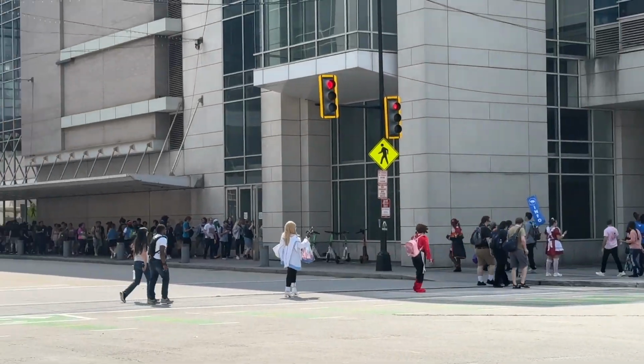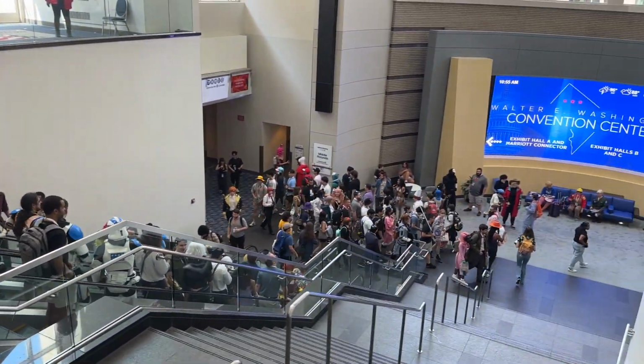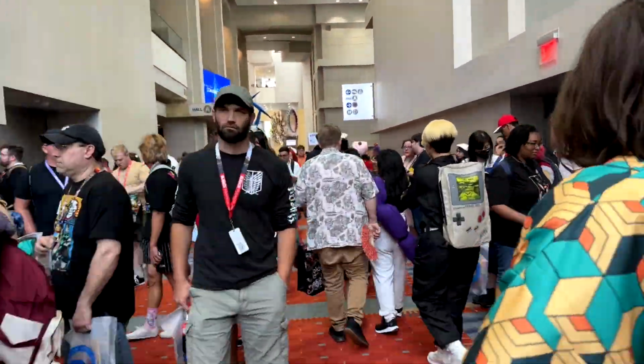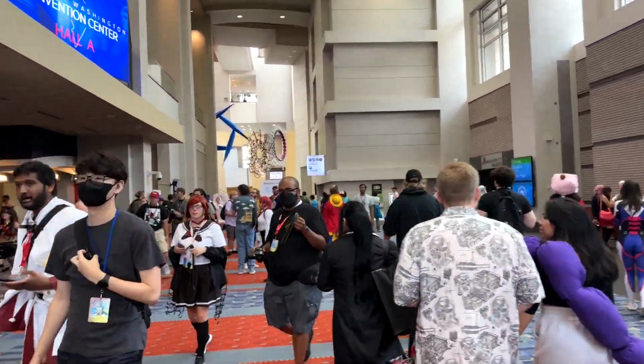Alright, second day. First day was actually pretty decent, and the second day was almost double my first day in revenue, which was awesome. As you can see, the line was already pretty long to get into the convention center when we arrived in the morning, and there was also a line to get into the Artist Alley Hall itself, which is always a good sign.